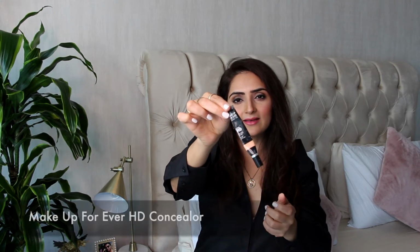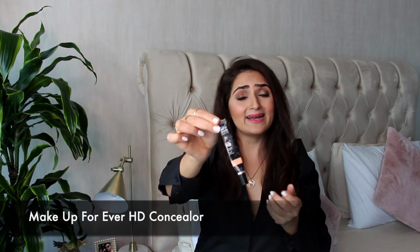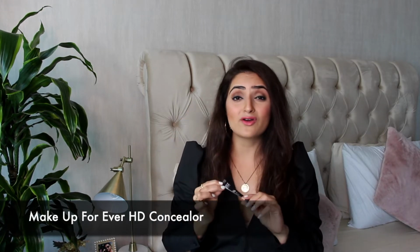The next thing you need is a good concealer. I use this one from Makeup Forever. It is the color Sand and I'm quite happy with it. I've been using this over 3 years now. It is extremely nice. It works well with my skin tone, and since my skin is super sensitive, I am in love with this brand. It just doesn't irritate my skin.